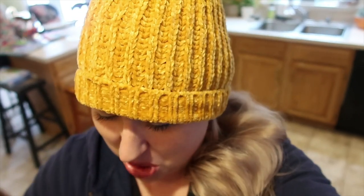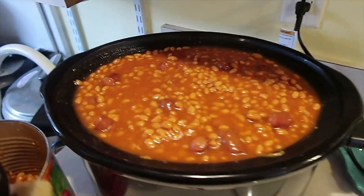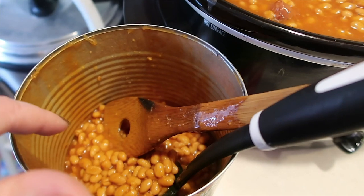I have my beanie weenies going in the slow cooker here. I have about half of one of these big cans left, but I know this is gonna be really popular. I have not made this in years. Some of the kids were like, what is this meal you talk about? So it'll be a fun treat. So you see I've already filled the 8-quart slow cooker to the top, but I did a full can of this, and then I had 2 small cans, and I have half a can left.